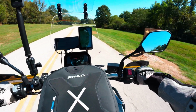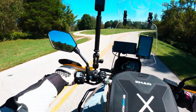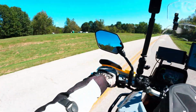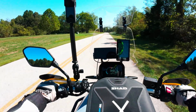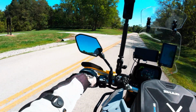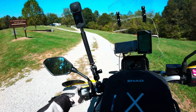Let's see, we can go up here to the horse park. There's a little area for me to stop for a second. Hopefully I won't disturb the horses if there are any down here. They're all probably out though on the trails. There's lots of horse trails around the lake here, which, man, I wish I could take the bike out on it. But I shall not do that.